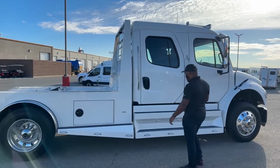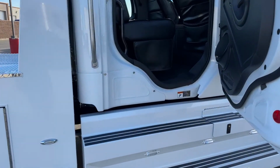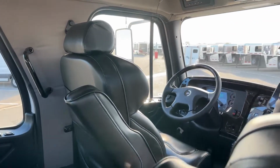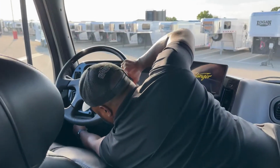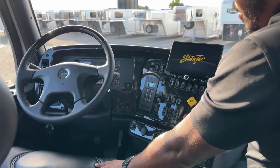So let's jump inside and go over the features on the dash. So I'm just gonna start up the truck.